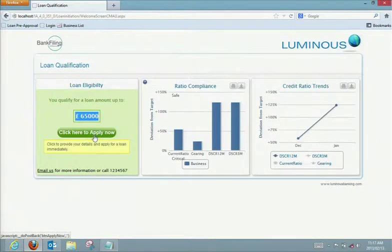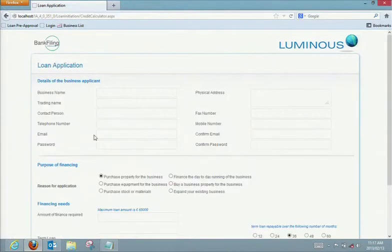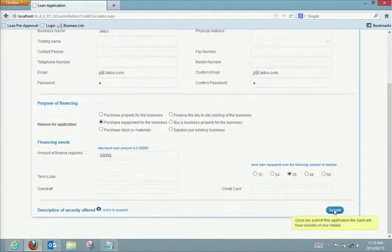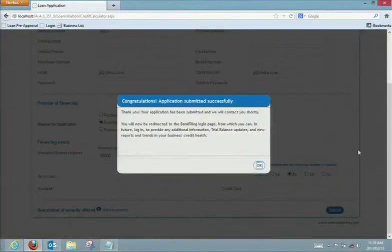They can now apply for the loan, and they go into a standard lending process with the bank, putting in information that you would expect about who they are, the company, etc., as well as saying what's the loan for, the loan period, and the amount, obviously up to and not exceeding the agreed amount. Now, he's been anonymous up until this point. As soon as they press submit, they are now visible to the bank.